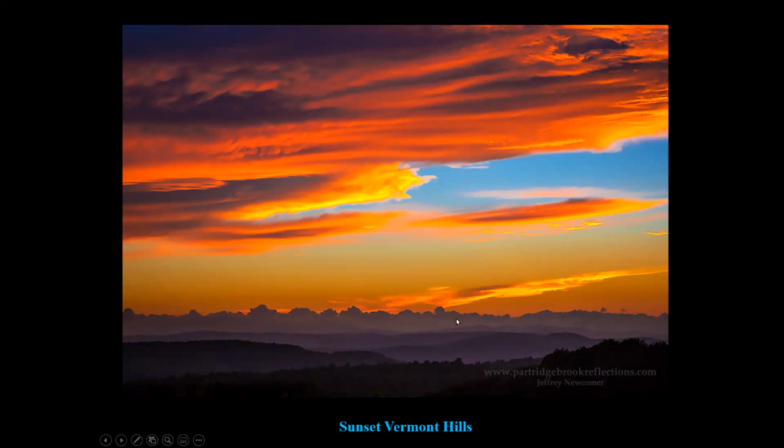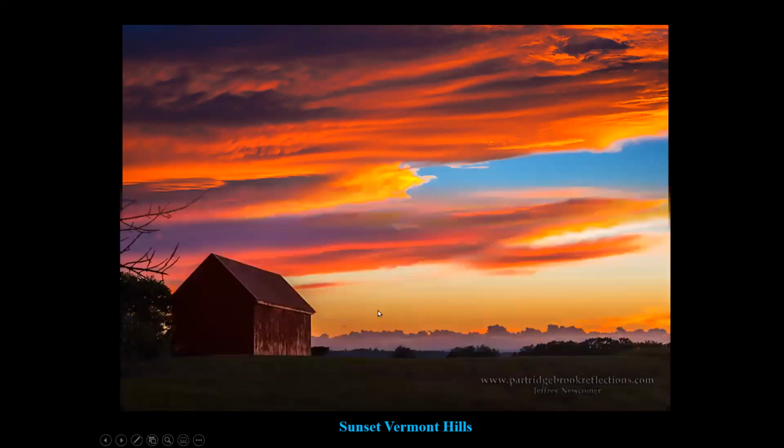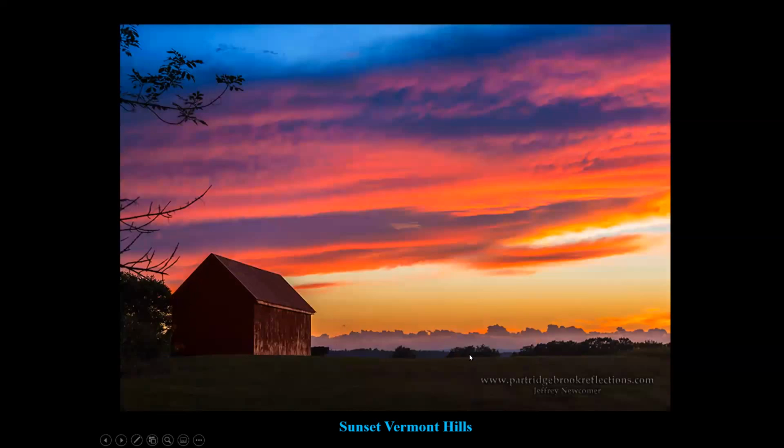And the reason that I left was that I knew that about a couple hundred yards down the road, there was this barn. And I know that I wanted to get something interesting in the foreground of the sky, so I went there and caught that. So again, you're putting context into your images of sunsets and sunrises.